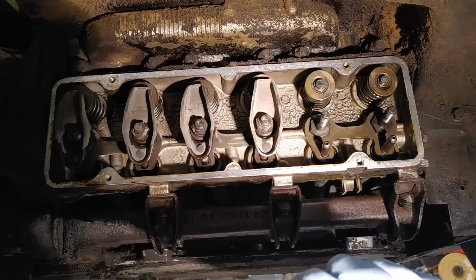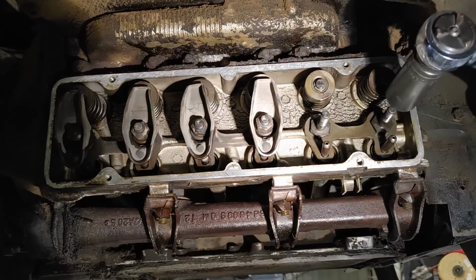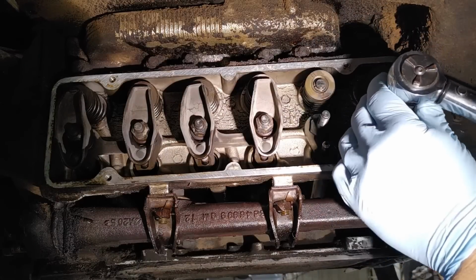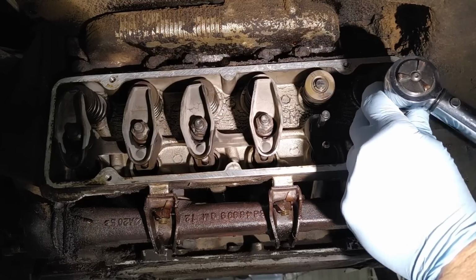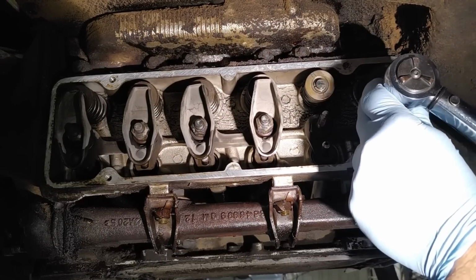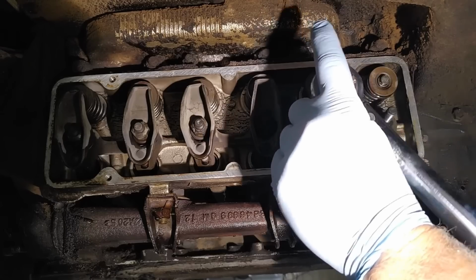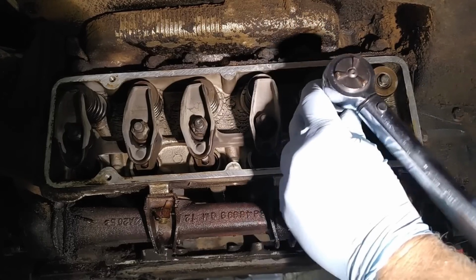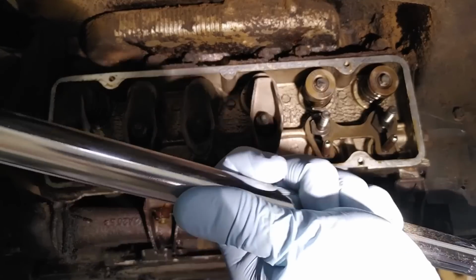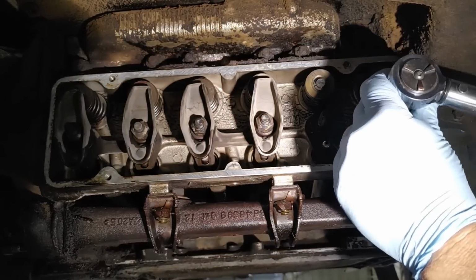Now, from what I understand, guys generally go a little bit under factory spec on these studs when torquing them back down. I don't know if there was a danger of stripping things out or what. So we'll put them at 30, maybe just a couple over. This is 20. Let's go 32. 32.9.